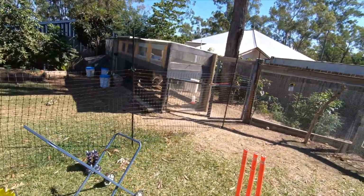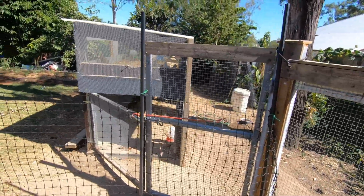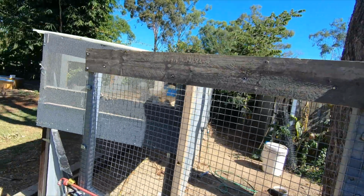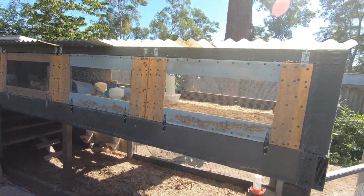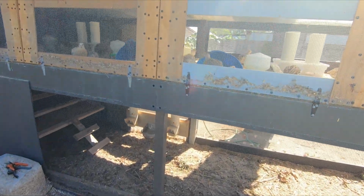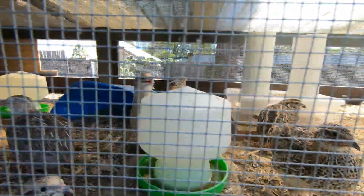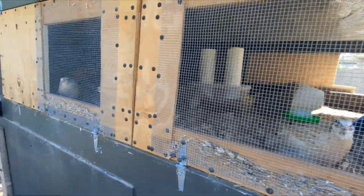So we've got a temporary fence here because I've got friends staying in the granny flat while we're renovating their house. So this is the chicken, ducks and quail area. So I've put the quail above the chickens, trying to maximise space. So it's got a solid floor with bedding that I need to clean out, but that goes in the compost. And there's about 30 quail in here, 25 females, 5 males. And as it gets colder at the moment, we're still getting 15 or so eggs a day.